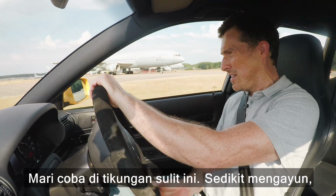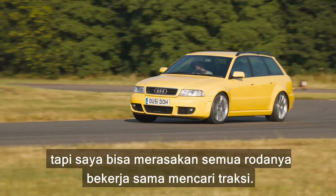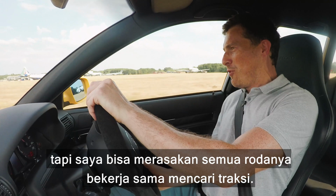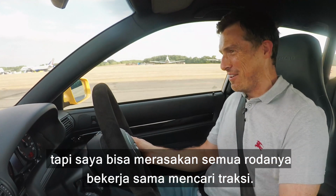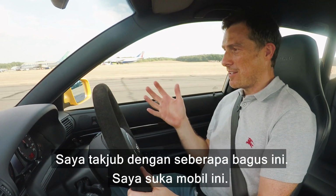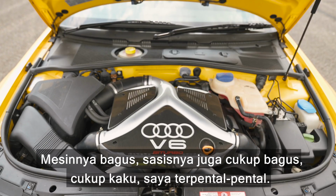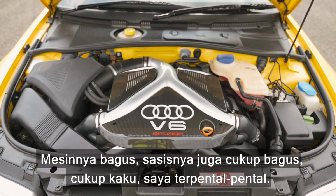Let's try it through this tricky bit here. Oh, it's rolling about a little bit. But I can feel all 4 wheels working away and just finding traction. My goodness. I'm actually amazed at how awesome it is. In fact, I'd really quite like one of these. Great engine. The chassis is pretty good as well.